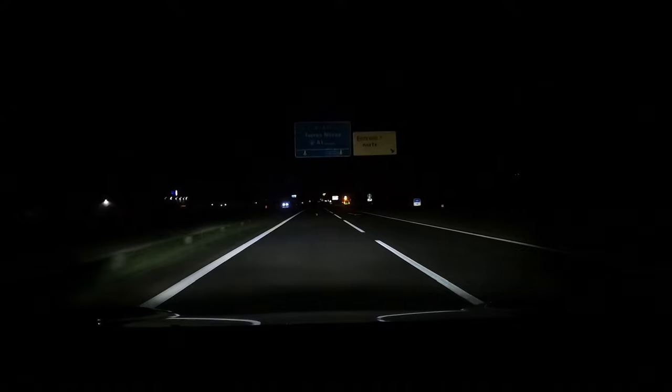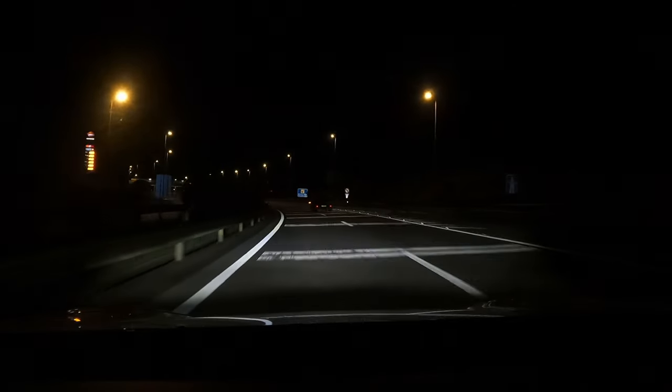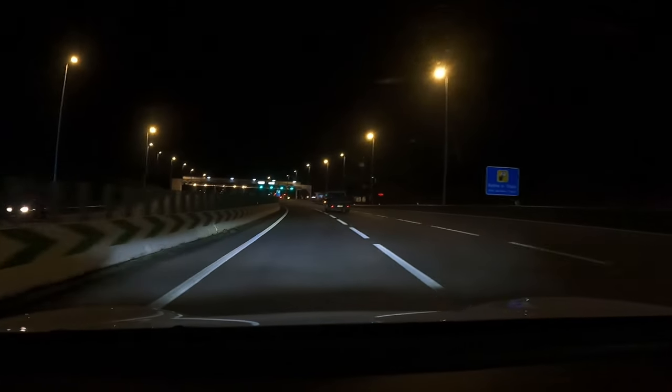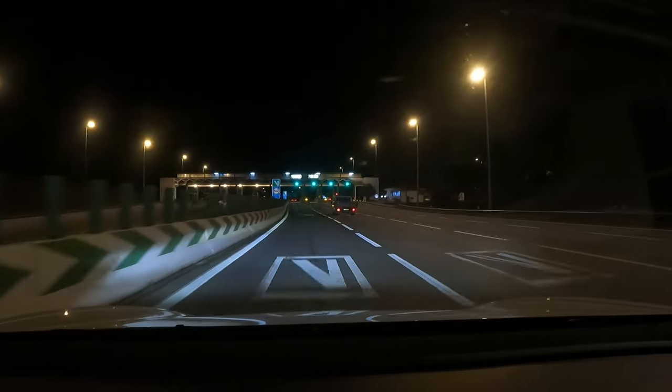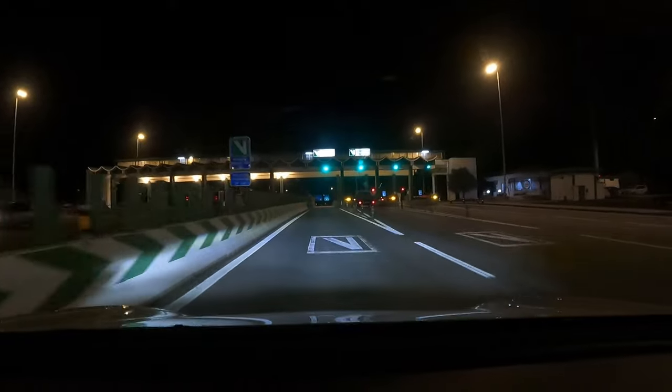We're still on the A23, but soon we'll join another motorway, the A1, which will take us towards Lisbon. We're 39 kilometers since the last charger, and now we've got another toll, 70 cents this time. Oh, do we hear the beep? Yeah, there's the beep. As we go from the A23 motorway to the A1, we've got a different system for the tolls.